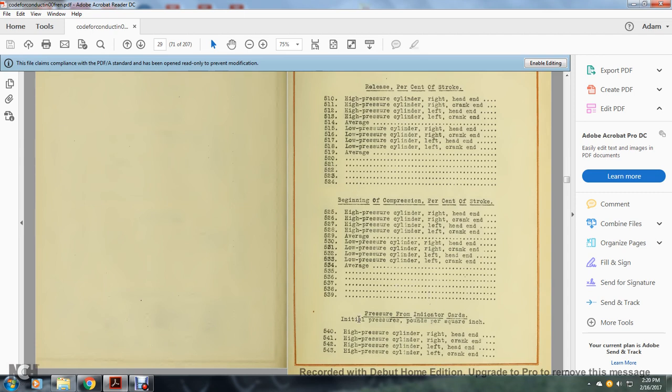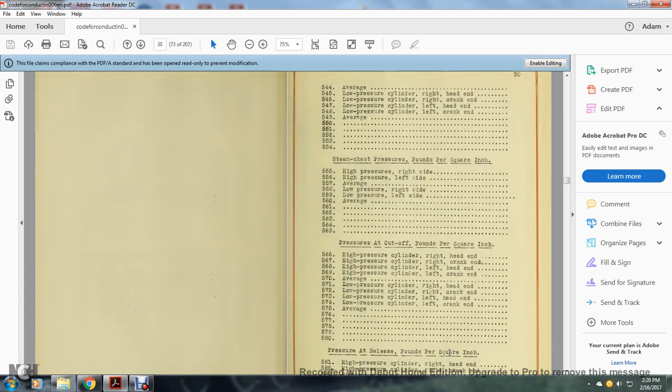Indicator cards, initial pressure, pounds per square inch: high pressure cylinder right head end, 541, high pressure cylinder right crank end, 542, high pressure left head end, 543, high pressure cylinder left crank end, average 544, 545, low pressure cylinder right head end, 546, low pressure right crank end, 547, low pressure cylinder left head end, 548, low pressure cylinder left crank end, 549, average.